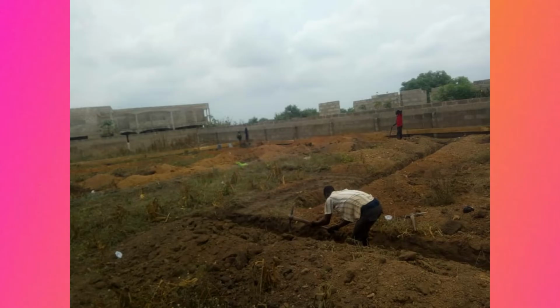So the normal foundation depth is 3 feet 6. And then the pillars, they go 1 foot extra. So when you measure that of the pillar, it should give you 4 feet. Are you getting it? So this is how it all begins. The whole building has been demarcated on the land and the boys are digging.